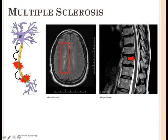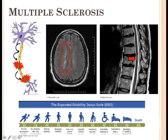And because of this destruction, the signal can no longer jump over these cells, and this significantly slows this signal, which results in both cognitive and physical disabilities, which is depicted here in a commonly used rating scale in MS as the EDSS, and it ranges from normal neurological function to bedridden and unable to communicate.